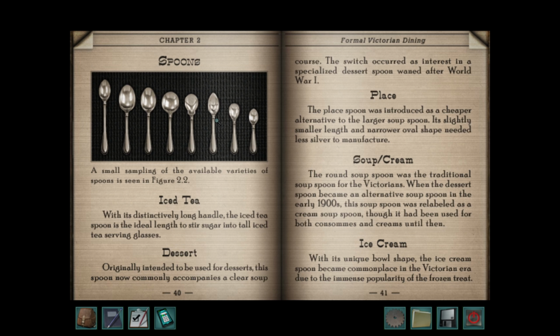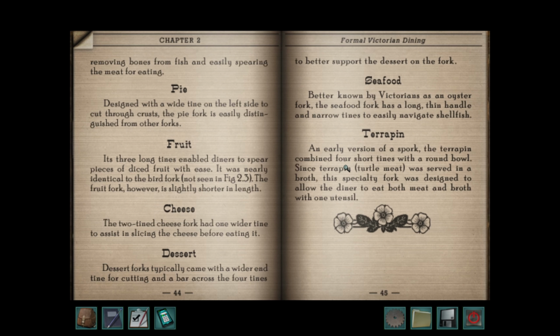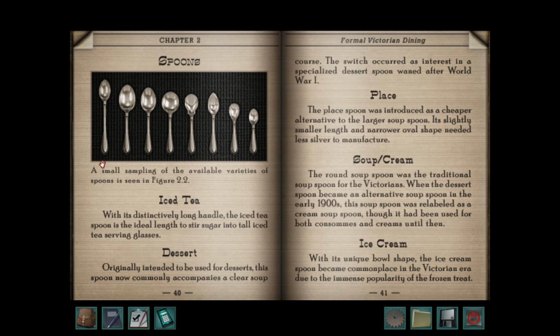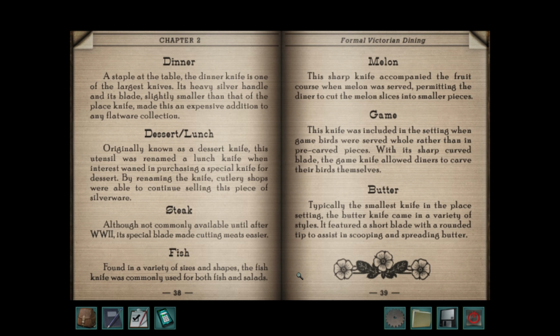Right, so after that, we've got terrapin. And that was, apparently it's a turtle. Terrapin. So it looks like a spork. So it's got four short tines with a round bowl. Okay. And then we've got beef. But all beef says is just special blade cutting meats easier. So we got to figure out, it's obviously a knife.